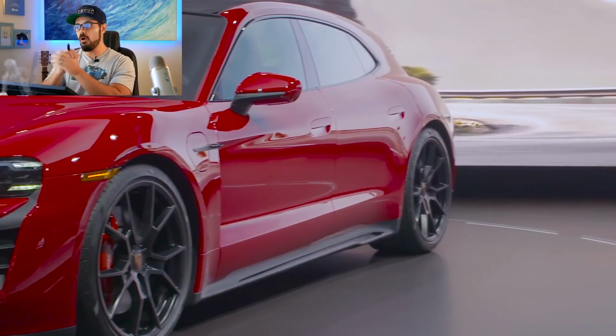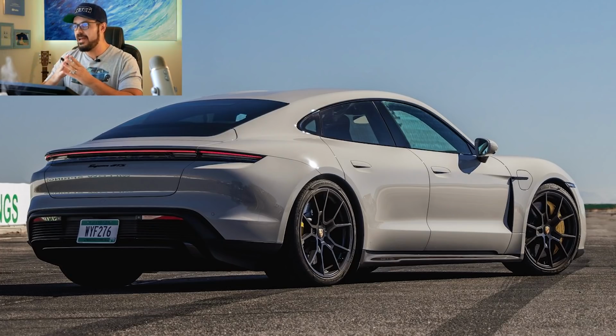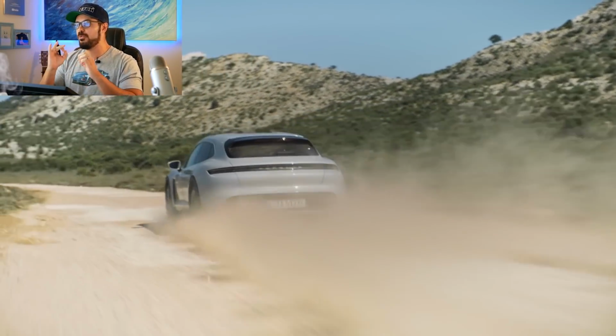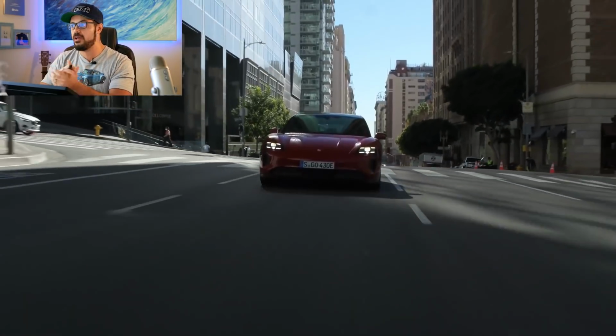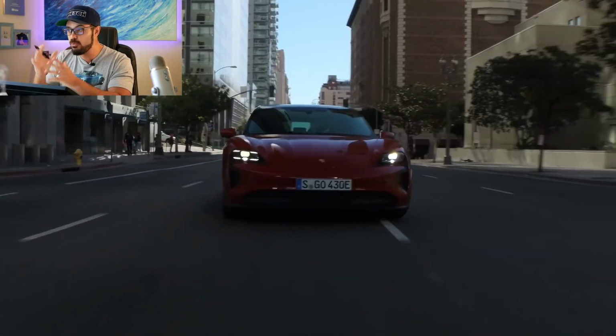Up until now, if you wanted to buy a Taycan here in the US, you had two versions to choose from. You had the traditional Taycan sedan or the awesome off-road wagon called the Cross Turismo. However, I always wanted to see what a proper electric super wagon would look like from Porsche, and today that wish has been granted with the reveal of the absolutely stunning GTS Sport Turismo.